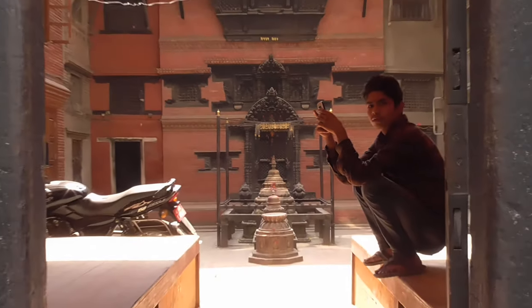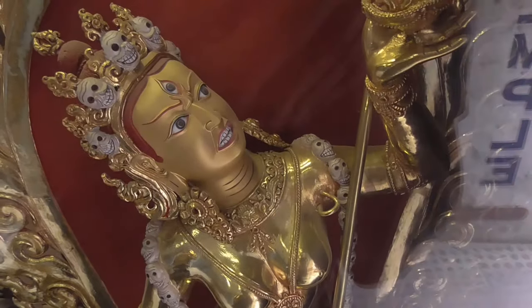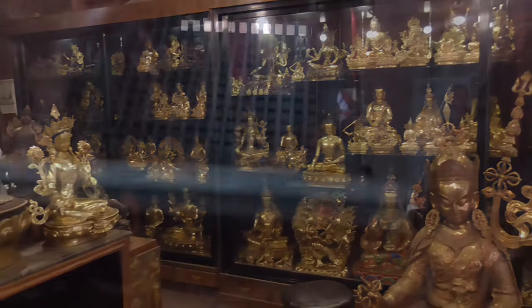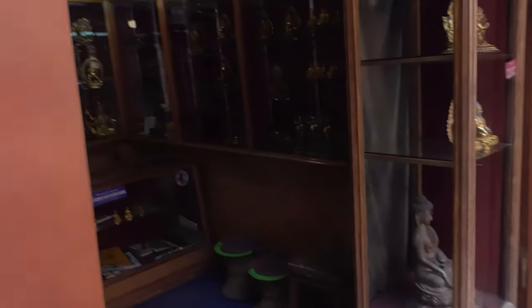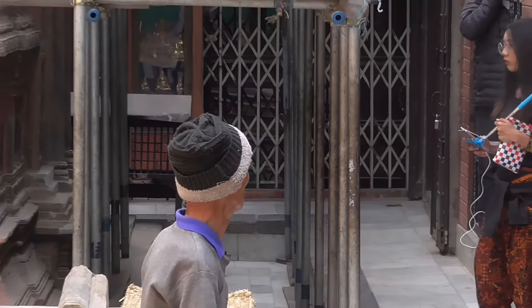Another backyard temple. Interesting. Hindu gods, or Buddha, I don't know what it is. Kathmandu is especially interesting because it's so densely packed with temples. One can literally just walk around and find amazing temples which aren't even indicated on Google Maps.